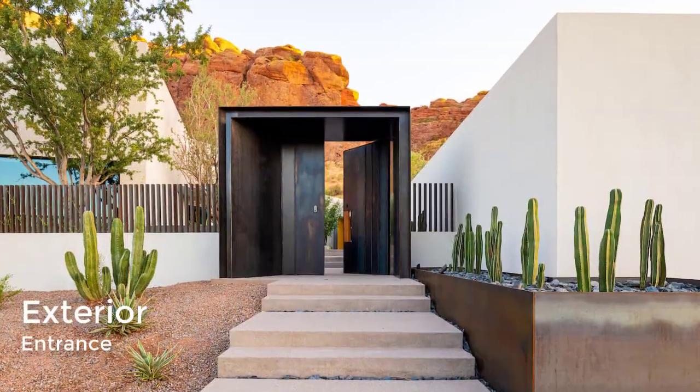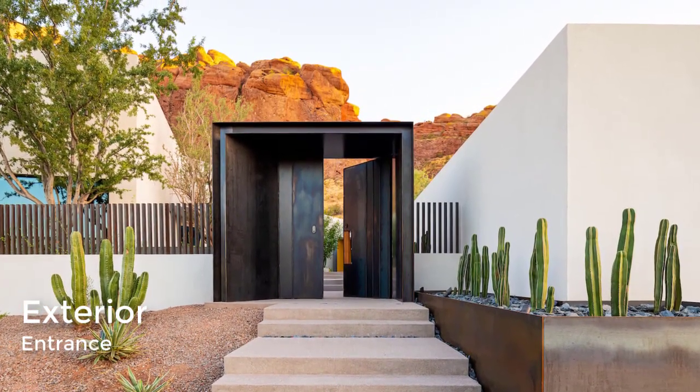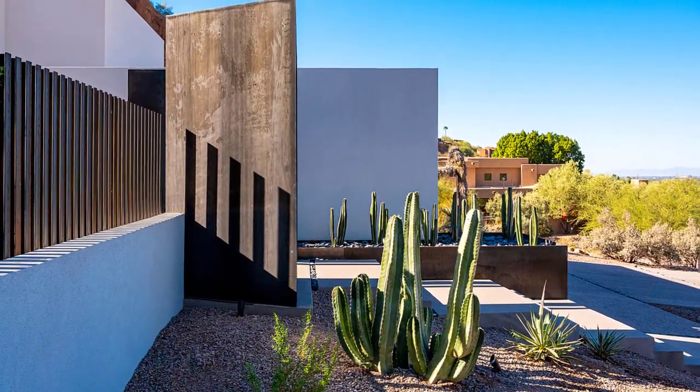In this home, the journey begins elevated through the custom fabricated steel portals, and then through the concrete path and ironwood trees. Key stopping moments pop up, offering endless views to the landscape.